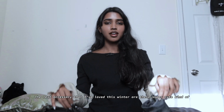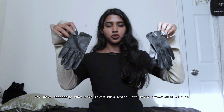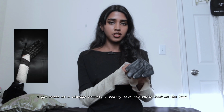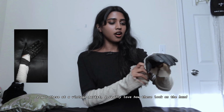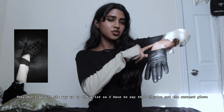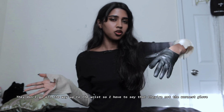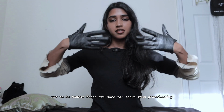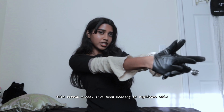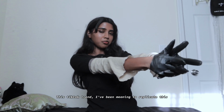The next accessory that I've loved this winter are these super cute kind of cropped leather gloves. I got these at a vintage market. I really love how these look on the hand. They don't go all the way up to the wrist, so I have to say that they're not the warmest glove, but to be honest, these are more for looks than practicality. This TikTok trend, I've been meaning to replicate this.